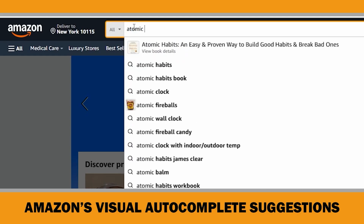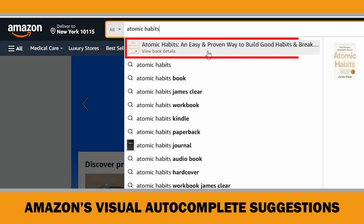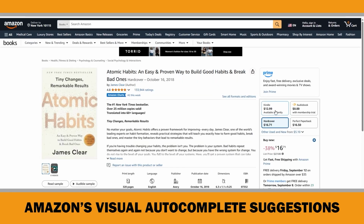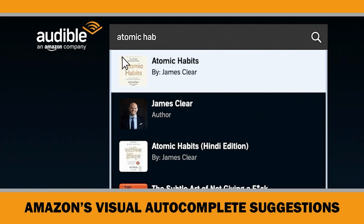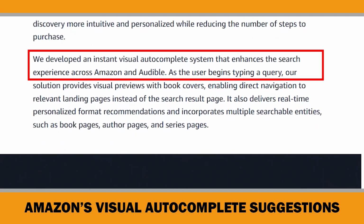So, if a reader starts typing Atomic Habits, they won't just see the related search terms for Atomic Habits. They will also see the book cover appear right at the top of the auto suggestions. And from there, they can click straight into that book without ever going to the full search results page. It also provides real-time, personalized format suggestions and pulls in multiple searchable entities, like book pages, author pages, and even series pages. Amazon built this instant visual autocomplete system to enhance the search experience across both Amazon and Audible.